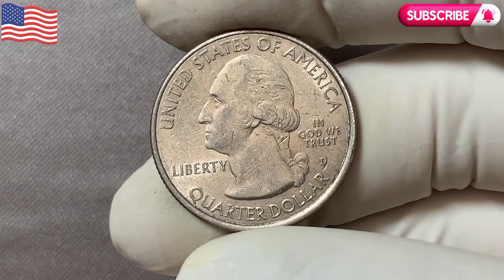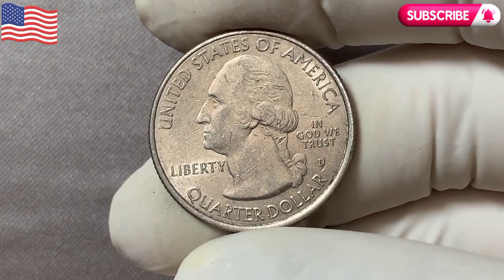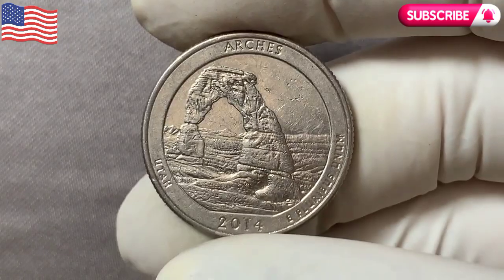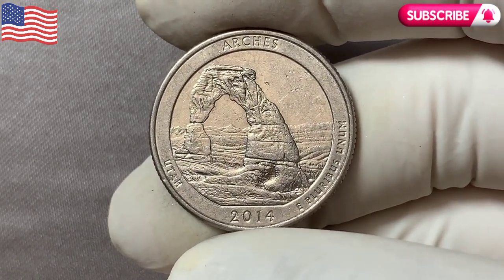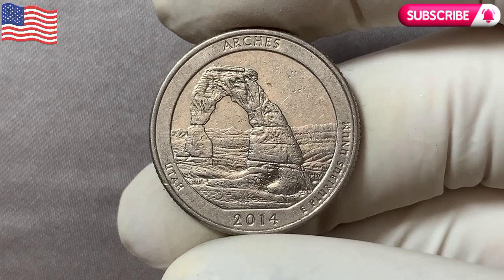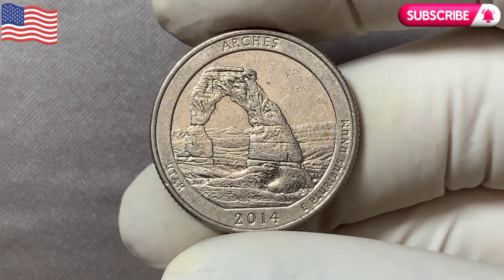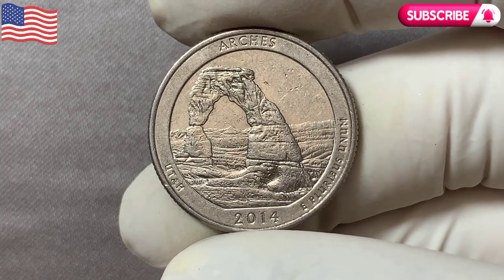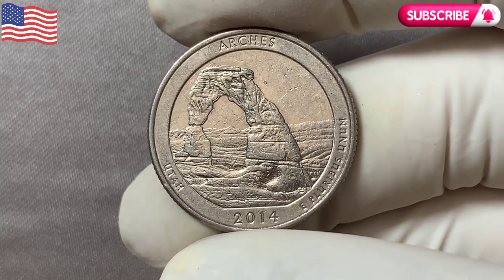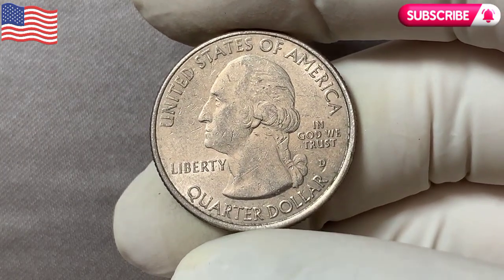While most Arches quarters are worth their face value, one exceptionally rare, mint error-bearing, and perfectly preserved Arches quarter from the Denver Mint recently fetched a jaw-dropping price at auction. That price? An astounding $25,000. Yes, $25,000 for a single quarter. This small piece of metal, featuring a stunning natural monument, has become a sought-after treasure in the coin collecting world.